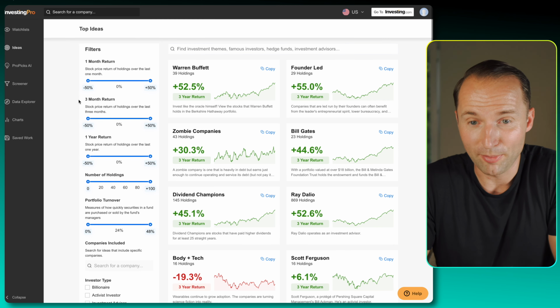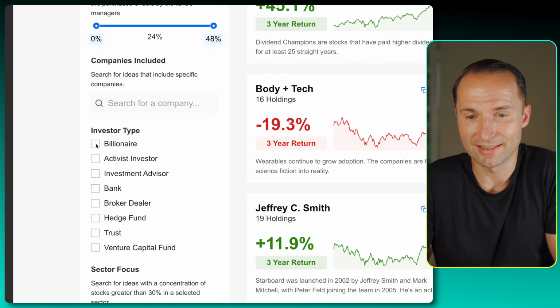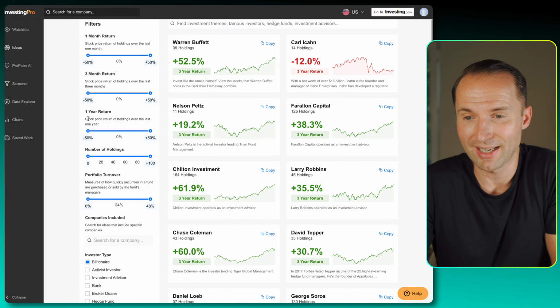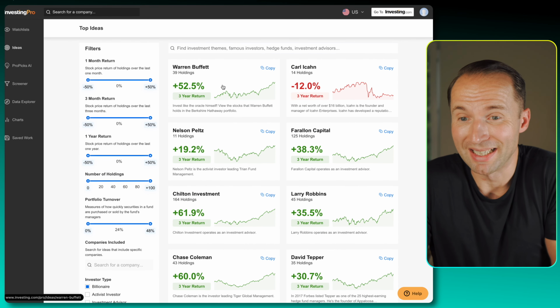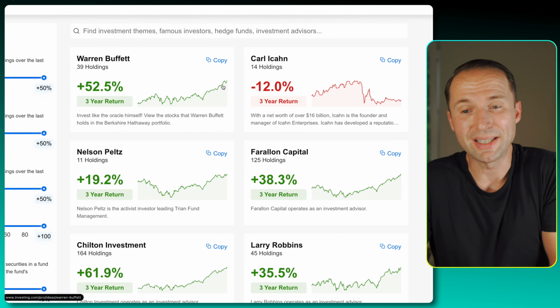Right, so let's have a look. Obviously, over here you can see there are different filters that you can choose from. But in this case, I want to be looking at billionaires. Here you can change the holdings and the returns over time, but you can see already a couple of them being listed over here. Now, right away, you see the overall 3-year return that they've been having.